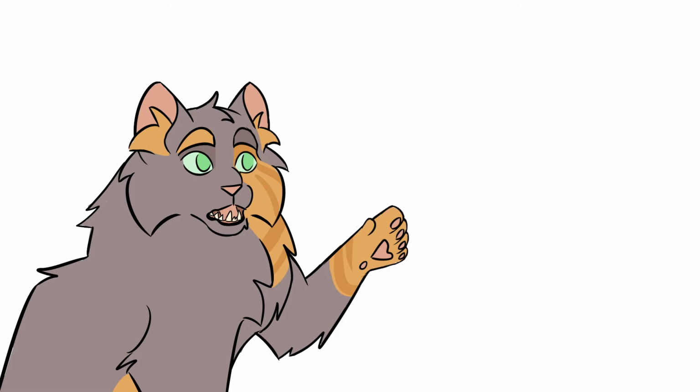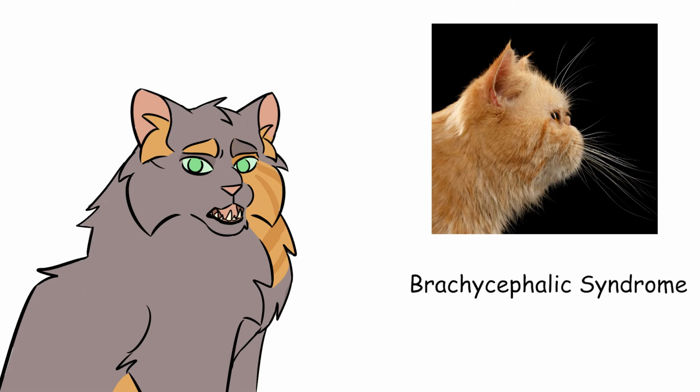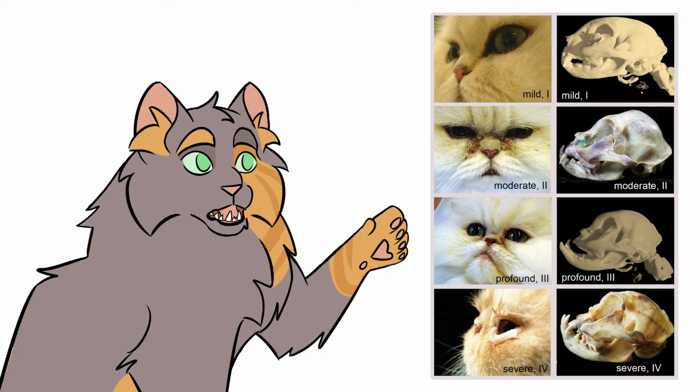I'll take a moment to talk about smushed or Persian-style faces, aka cats who suffer from brachycephalic syndrome. First, the genetic angle. I can't find any inheritance models for this condition. It seems to be a polygenetic gradient trait steadily bred for over several generations. Brachycephaly is graded on a scale of 1 to 4, with 1 being the least severe and 4 being the most severe.